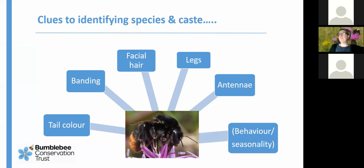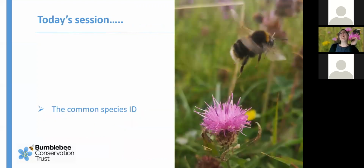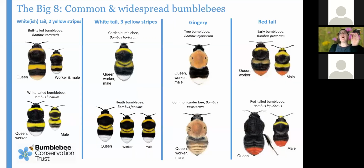And behaviour, seasonality, which we covered a bit last week as well. So here we go, finally, the common species. All we're going to cover today are our 8 commonest species.